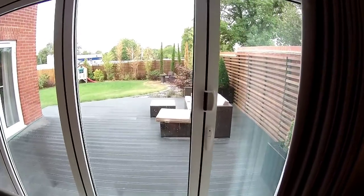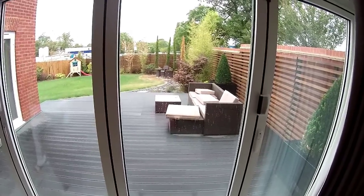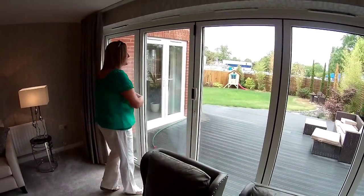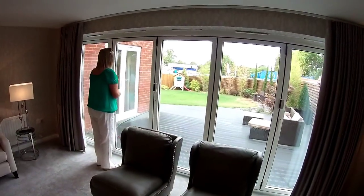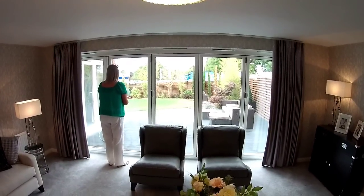Now, what the lovely sales ladies told us is that usually they have these doors open, but today is the first day it's rained in absolutely weeks, unfortunately. But that is a whole wall of glass, isn't it? Yeah. But look how that lovely composite decking there invites you out there, doesn't it? Yeah, what a lovely space.